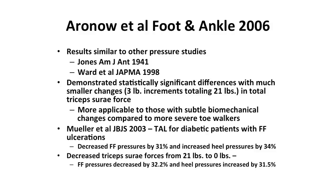And Mueller et al., JBJS in 2003, looked at tendo-Achilles lengthening for diabetic patients with forefoot ulcers and showed a decrease in forefoot pressures by 31% and an increase in heel pressures by 34% after a tendo-Achilles lengthening, which corresponds to the findings that Aronow et al. found in this study.